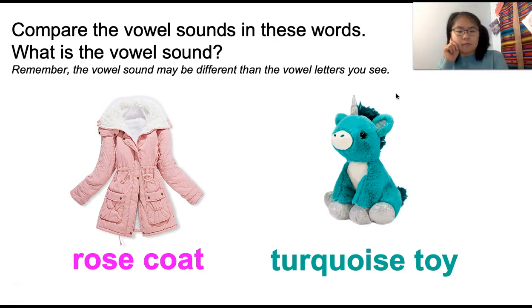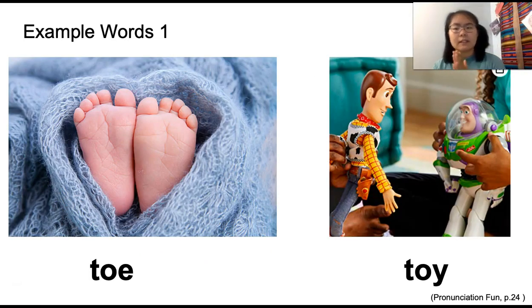So, rose coat, turquoise toy. You can see turquoise is a combination of blue and green. And rose is a type of pink named after the flower. So let's listen to some example words.